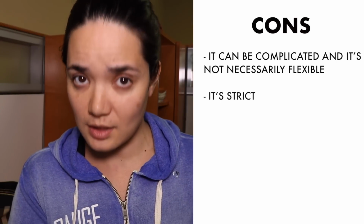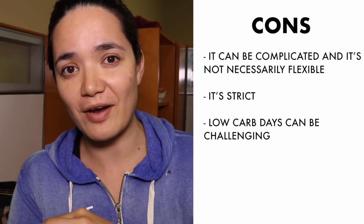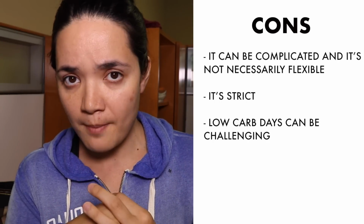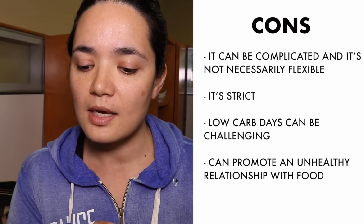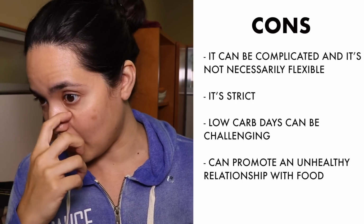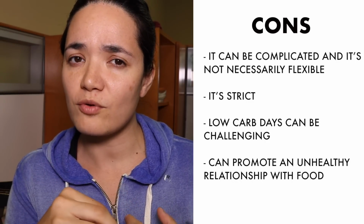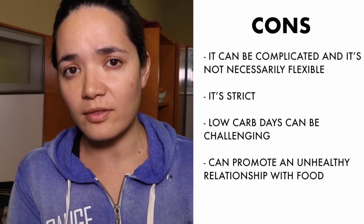But it's a bit strict. It is a bit strict, and low carb days can suck. I'll be very honest, low carb days can be quite challenging. And for some, it can promote an unhealthy relationship with food because it is such a powerful and effective technique, but it's almost to the point that it can force some people to have a negative view of food and not necessarily have an overall balanced, healthy lifestyle.